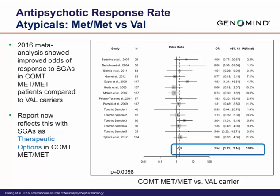Continuing with our discussion of second-generation antipsychotics, we will now discuss some recent literature linking SGA response rates with the COMT genotype. The forest plot of this 2016 meta-analysis shows the differential response rates to SGAs when comparing COMT-MET-MET to VAL allele carriers. Odds of response were 54% greater in schizophrenia or schizoaffective patients when they had the COMT-MET-MET genotype.